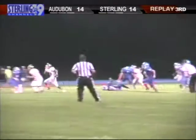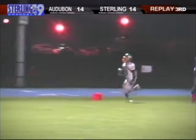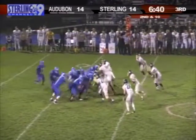And we see Audubon go to that right side. You get a missed tackle, another missed tackle, a couple missed tackles right there. And Rupertus hits daylight out to the right side. This is an Audubon team. 2nd down and 10 now, ball at the 43.